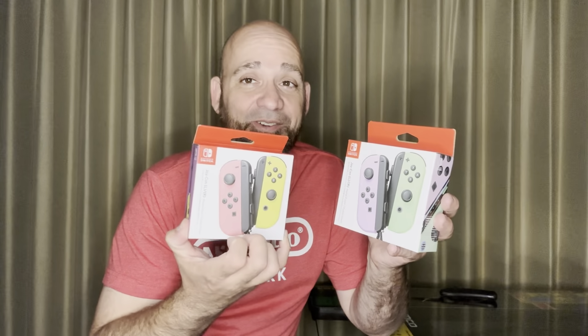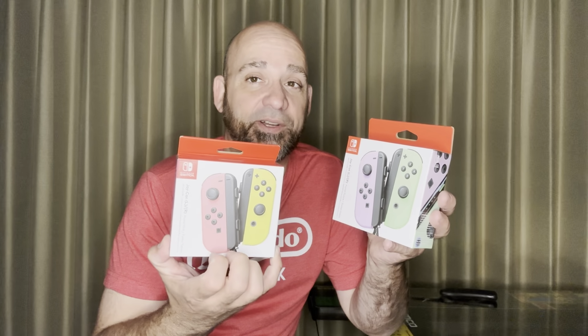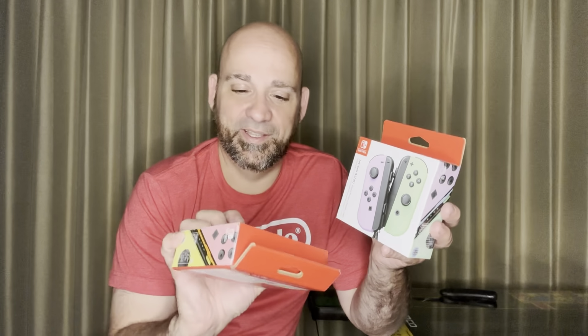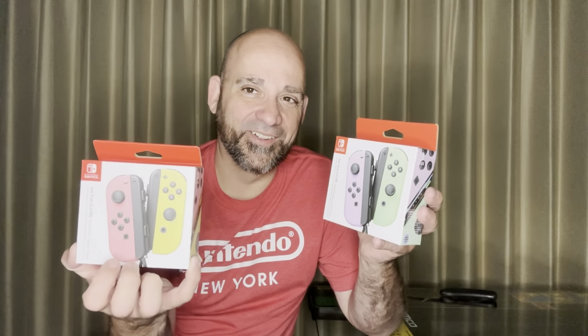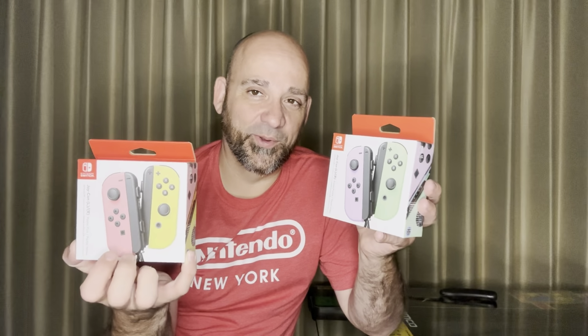I don't know how long these are going to stick around. I think, personally, these should have come out around Easter time because they look very Eastery to me. This one looks like red right here. It is not. It is actually pink. So I will not be using these on my Switch. They're going to go in the collection, but still really, really cool.